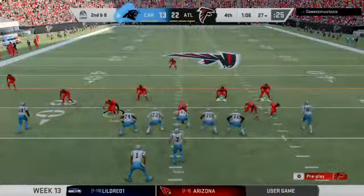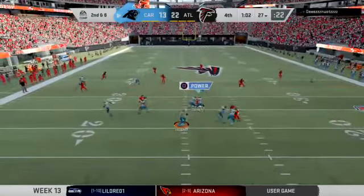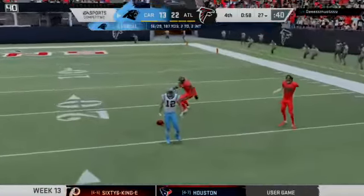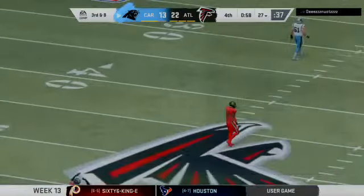The last run got a couple. Here's 2nd and 8. Back to throw. Howard. Now a desperation throw deep downfield. And it's knocked away and incomplete. He was looking to get that one to DJ Moore.